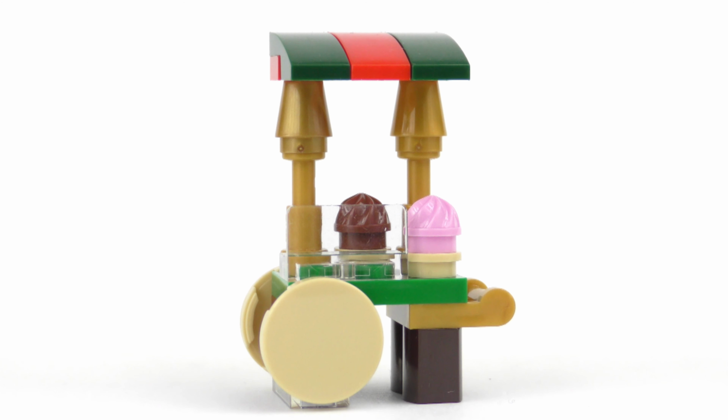So a very good start from the LEGO City Advent Calendar. It's a nice little build, it's quite festive and there are some really cool elements.